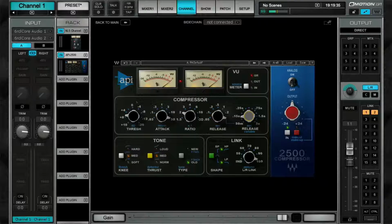So I'm just dialing this in. I'm just getting a little bit of gain reduction here. You can see we're on gain reduction here on the source meter. So here's our input level at about -6, our output, and our gain reduction. Just enough.